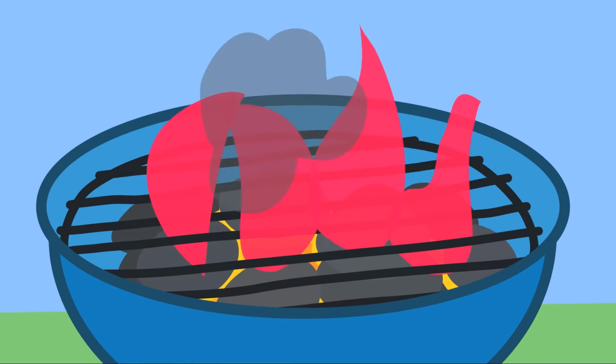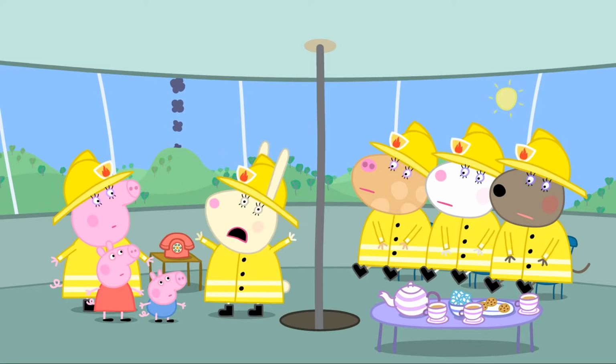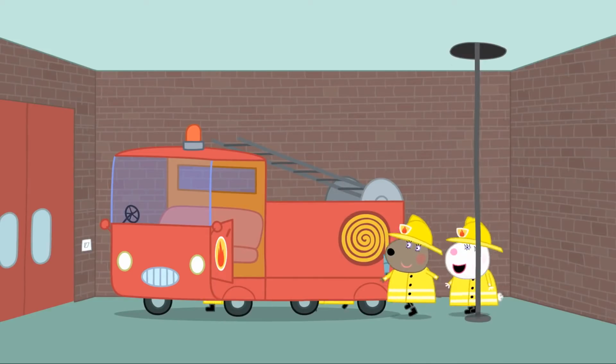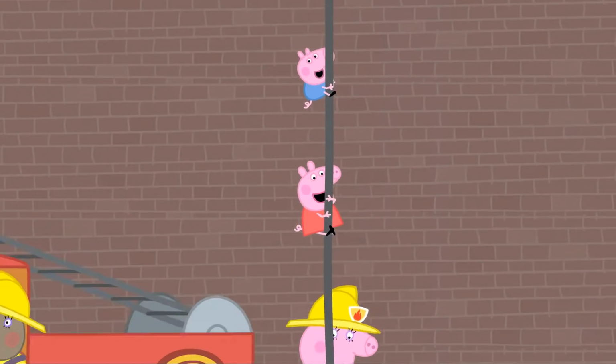Fire! Fire! Oh, dear. Daddy Pig's barbecue is on fire. Fire! Fire! Mummy's to the rescue! Whee! Hold tight! Whee!